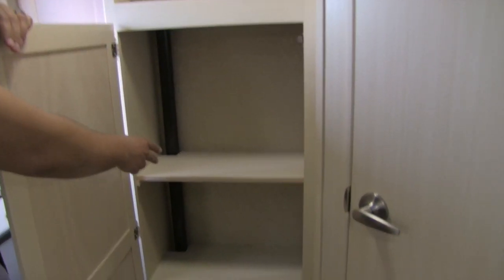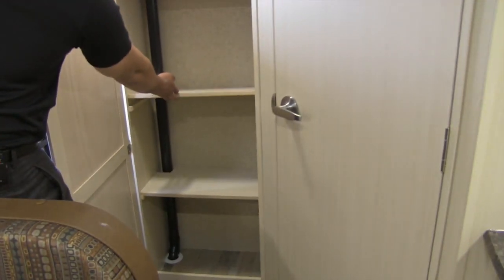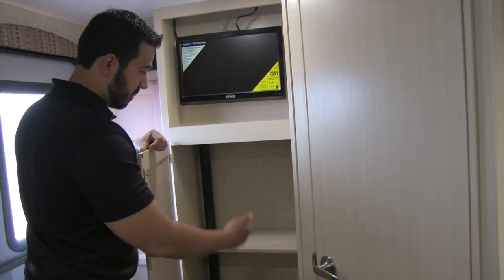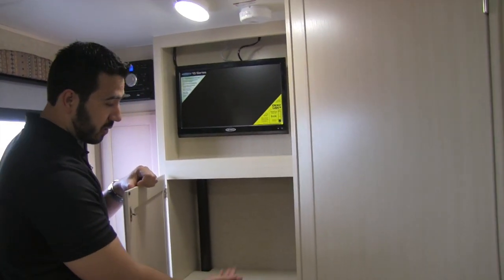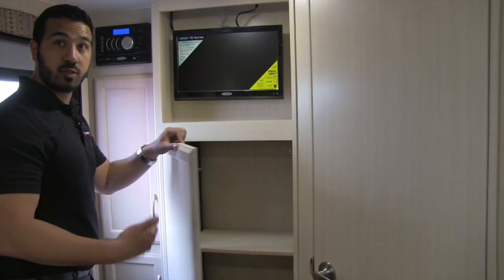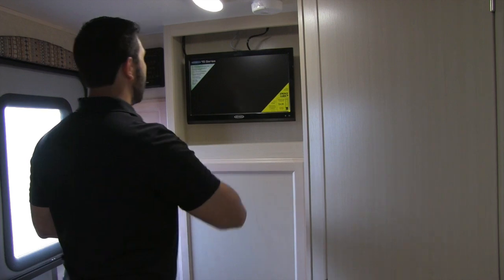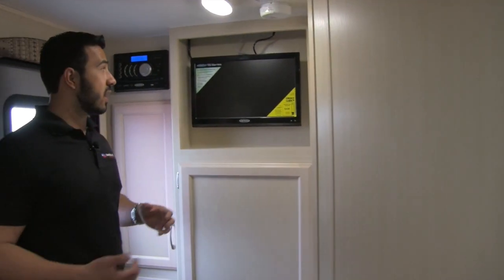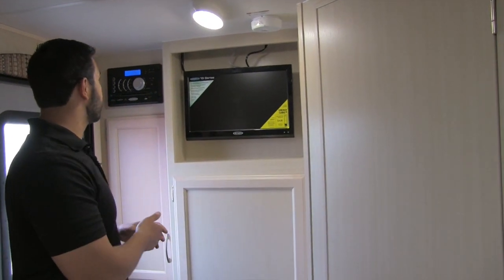The cool thing about this, both of these shelves are going to be removable, so you can take those out. So if you want a place to put like brooms, mops, things like that, you can easily do it. Or you can leave the shelves in, you just have great space. Again, perfect placement for shoes or anything else you want to put in there. Right here is going to be your TV, 19-inch TV, so that way if you're sitting in the dinette, you can have a good shot to the TV there.